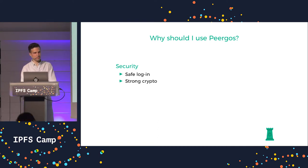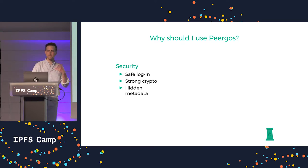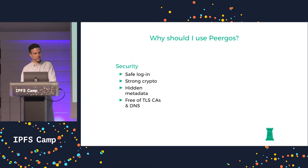Well, number one, security. So we offer safe login, strong crypto. In fact, if you're just using it for file storage, we're post-quantum resistant. We hide all the metadata, so you can't see things like file size or directory structure. And again, we're free of any centralized trust architecture as well.